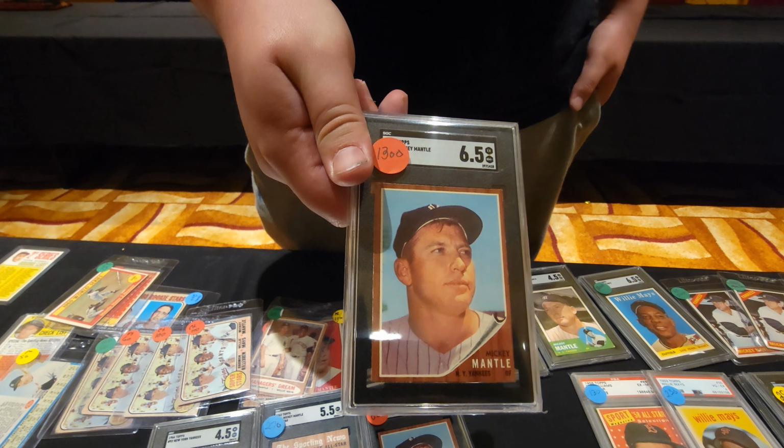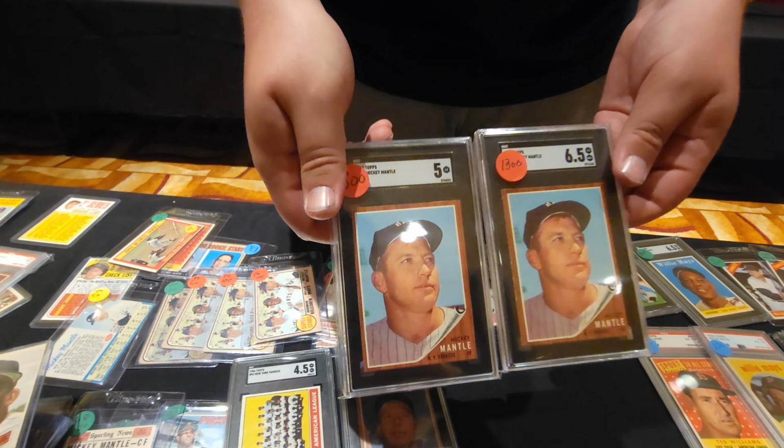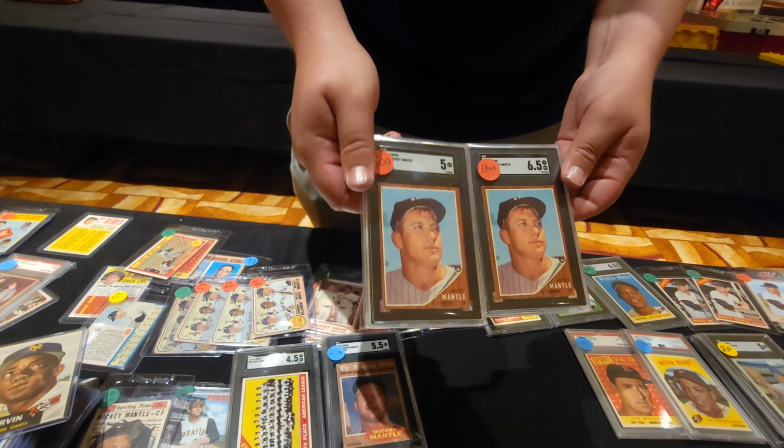6.5, really high grade. And then in the comment section, which one would you rather have? The 5 or the 6.5? Because I personally would rather have this, because this has no chipping.